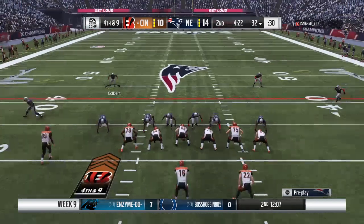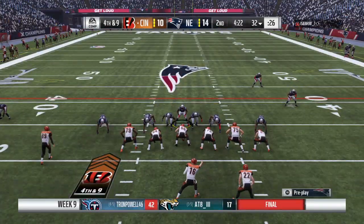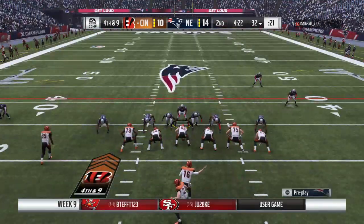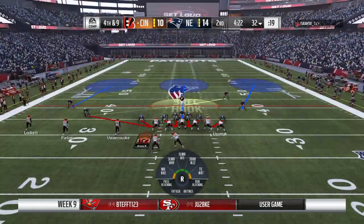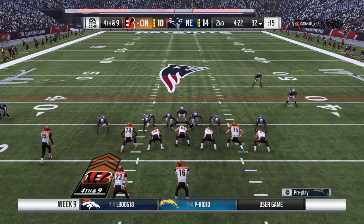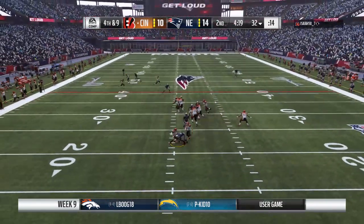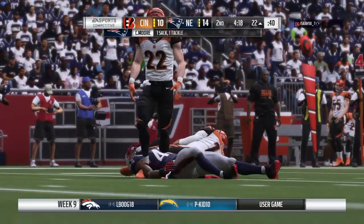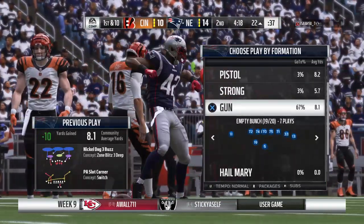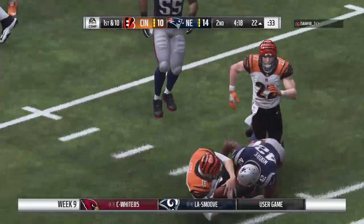Go, 12, go. They're going to go for it. It's gone. And he goes down. It's a Patriots sack. So certainly an interesting call there to go for it. And the Patriots take over, and they're going to have terrific field position.